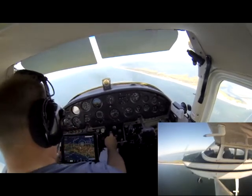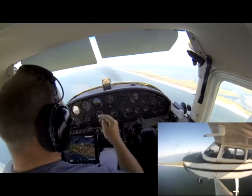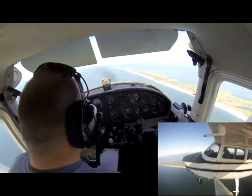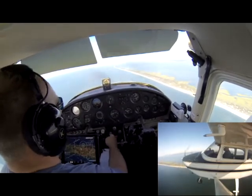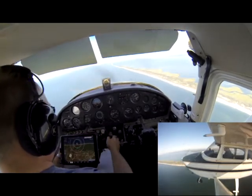Whiskey Alpha, additional traffic, 12 o'clock and 4 miles, maneuvering a Beech Duchess at 2,300. Traffic inside, maintain a visual, 27 Whiskey Alpha. Thank you. 976 Hotel Foxtrot, traffic at 3 o'clock and 3 miles southeast, 2,300, helicopter. Has you in sight. Roger, 976 Foxtrot.